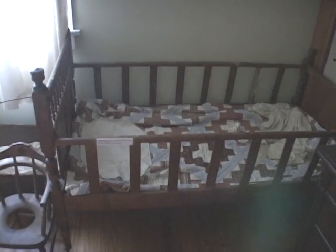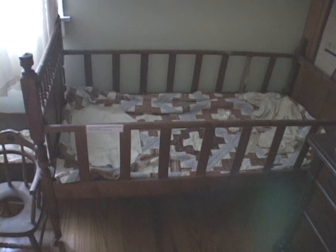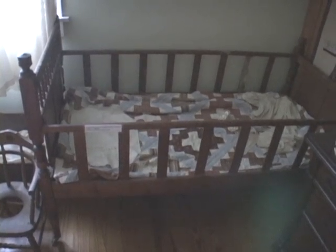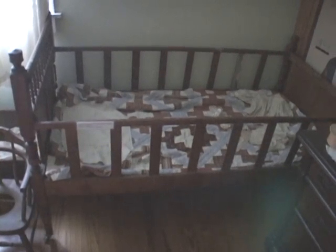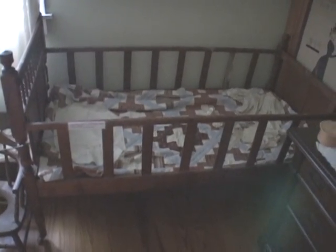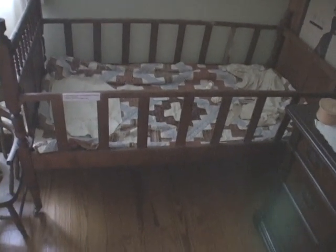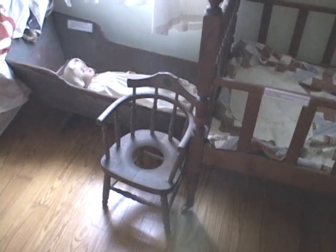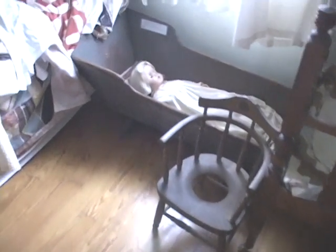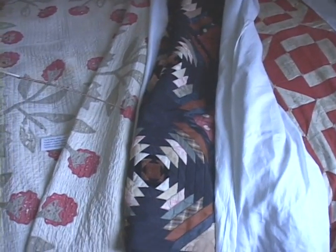This is an old trundle bed that was used by Superintendent of Schools Frederick Wheeler and donated by Claire Camp. I think these slats wouldn't be legal today. There's quite a space in between. And this is the old potty chair that children would use. And on this bed here there are a variety of different quilts made.